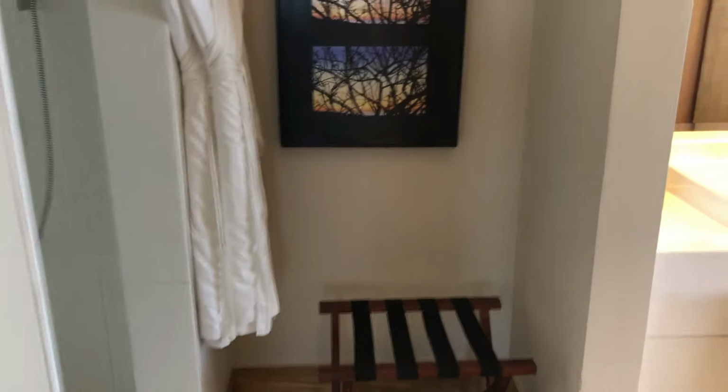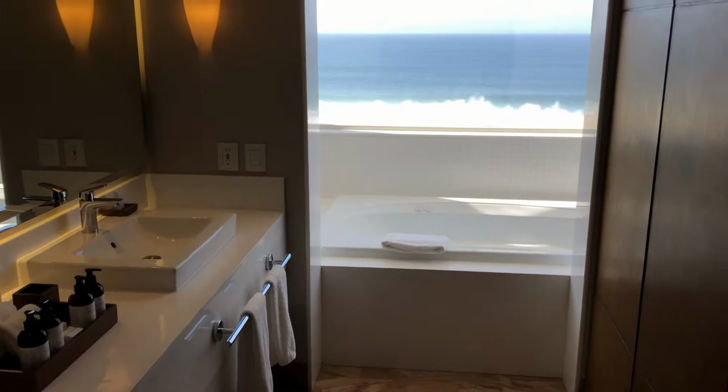A nice bedroom with a, I love this bathroom. We can sit in a bathtub and look at this view of the ocean.